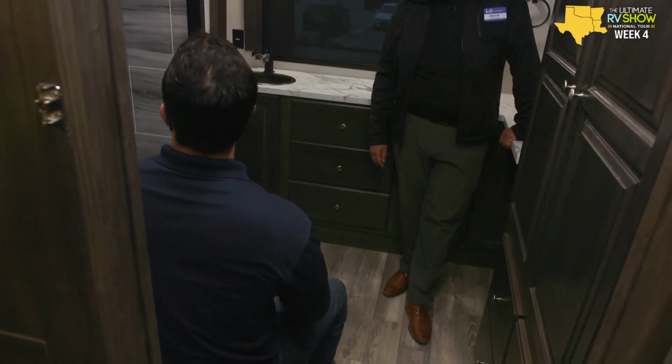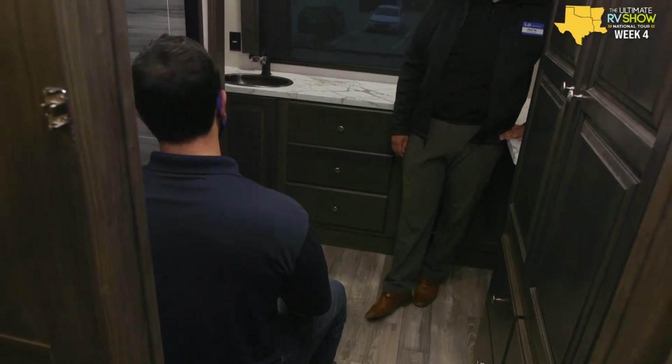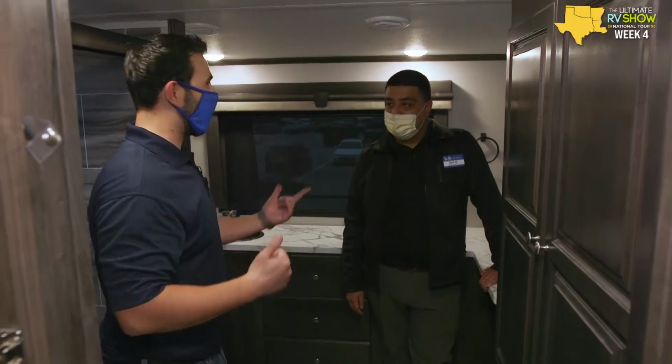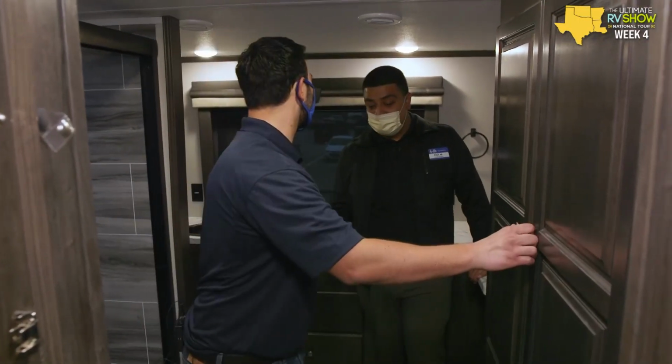I don't know that I'd want to do this if my wife is showering right there because it's a clear glass door, but that's what the other bathroom's for, right? Of course. That's why we have the powerful fan in it. Yes, and the good thing is the way they set it up.